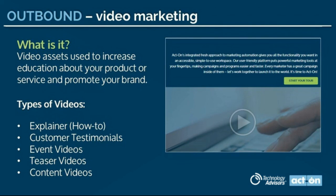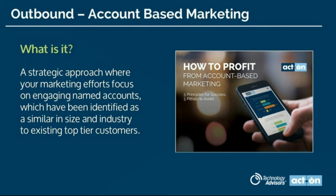The last outbound tactic that I'm going to touch on today is account-based marketing, which really brings together all of the best practices that we've discussed today. Account-based marketing, for those of you that might not be familiar, is a strategic approach to engaging companies who are similar to some of your top-tier customers. It's similar to developing buyer personas, but instead of focusing on the individuals within a company, you're developing personas for companies to create targeted lists of named accounts.